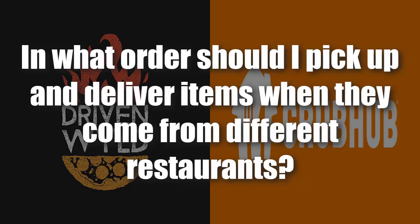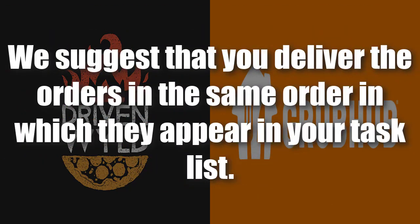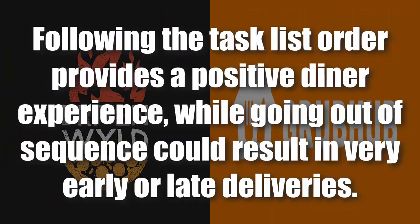In what order should I pick up and deliver items when they come from different restaurants? We suggest that you deliver the orders in the same order in which they appear in your task list. Following the task list provides a positive diner experience while going out of sequence could result in very early or very late deliveries. And because Grubhub has account violations, you're gonna want to actually just go by what they tell you here instead of trying to, let me get this one done first because I happen to be right next to it kind of deal, you know?